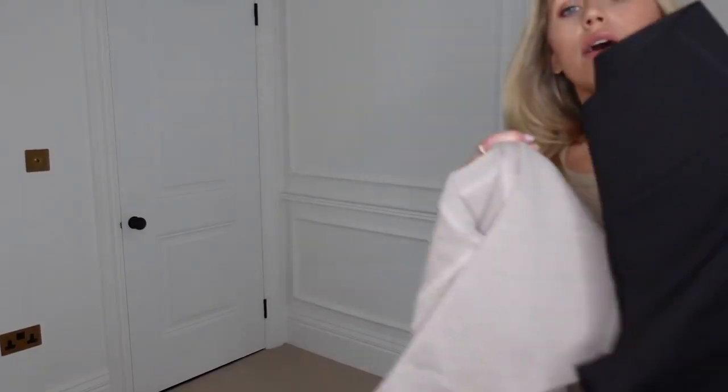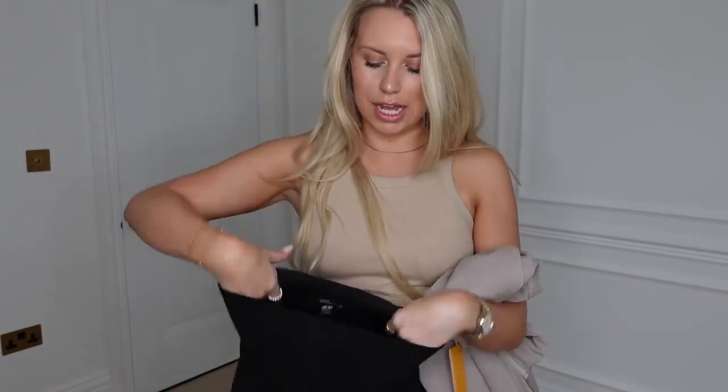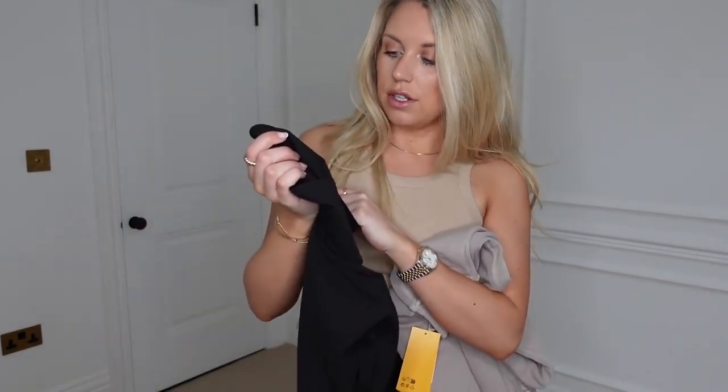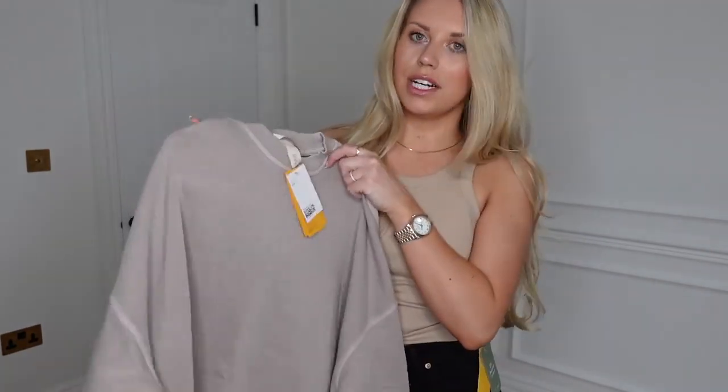Okay, so I've got two more items to share with you from H&M. I'm gonna try them on at the same time. Got a pair of leggings which looked very much like my Lululemon dupes. However, on arrival, they feel completely different. So they still look nice and I'll try them on anyway, but they're just not a dupe for a Lululemon legging, unfortunately. I got the leggings in a medium and the top that I got, this is $29.99.